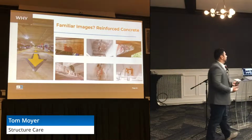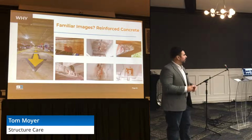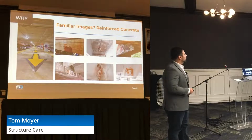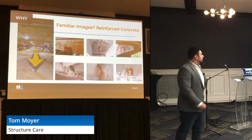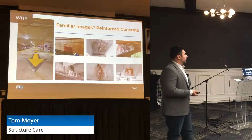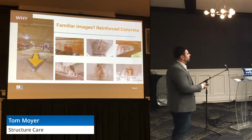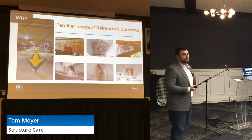Again, familiar images. Hopefully they're not in your garage, but they probably are. And it's funny, I was going through this presentation with my wife and she said, did somebody get murdered? Why is there blood all over this garage? And I said, people think that, or they think it's paint and they let it go. And even people that work in parking garages might not know why this red is coming through. That's the rust that's bleeding through.